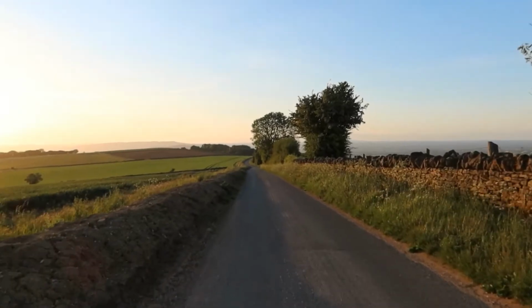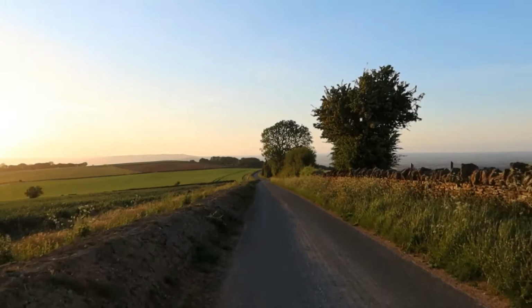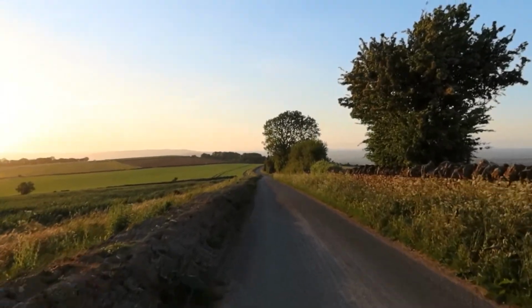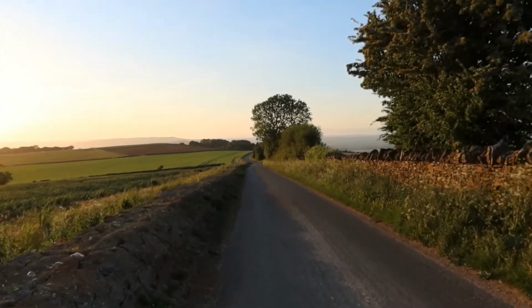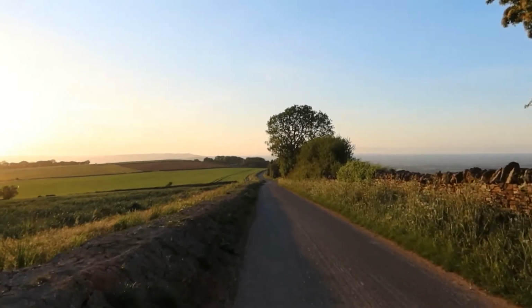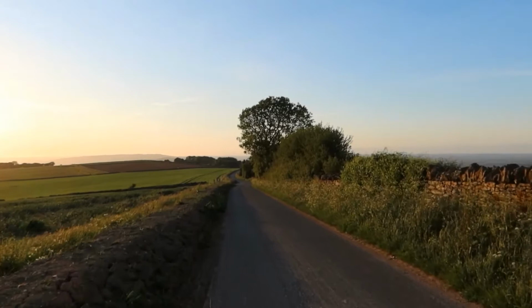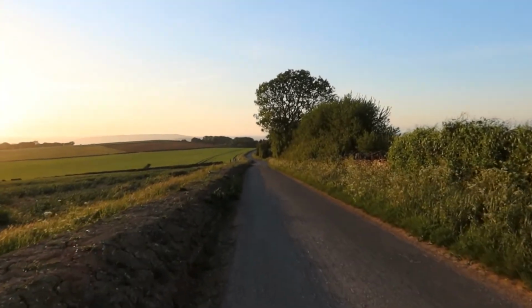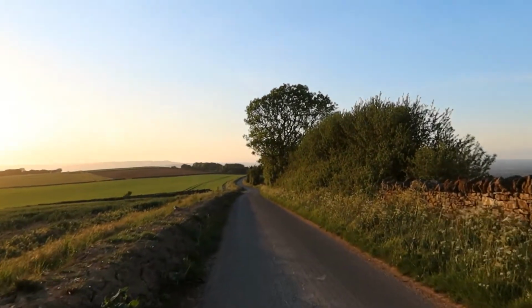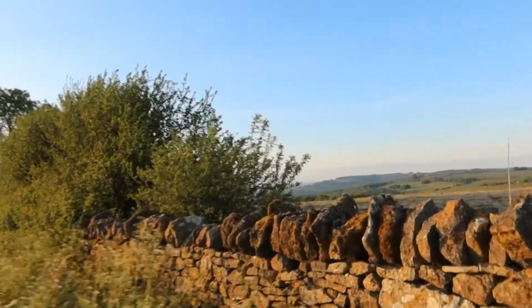I do believe that there's an extension to it the other side of Lechlade that goes down towards Southampton. Obviously they would have taken the salt down there if they were exporting it. But as you can see, we're reasonably high up here.